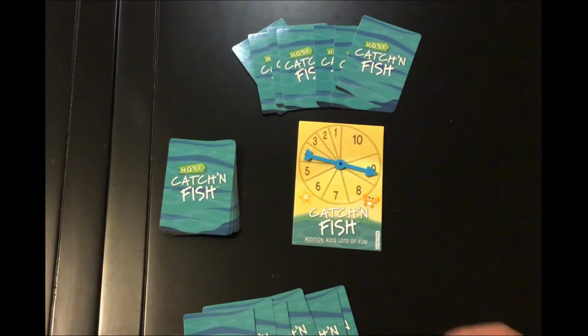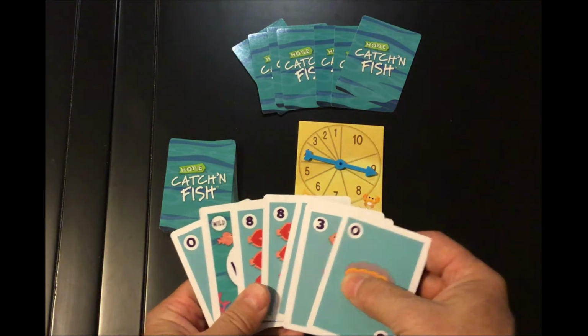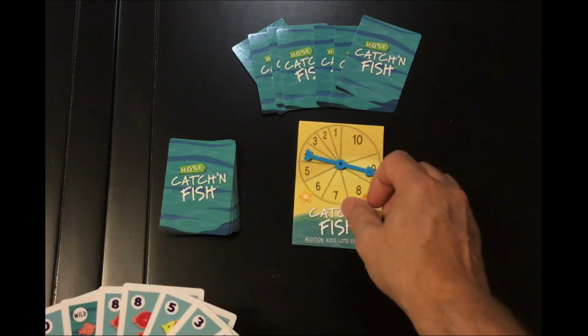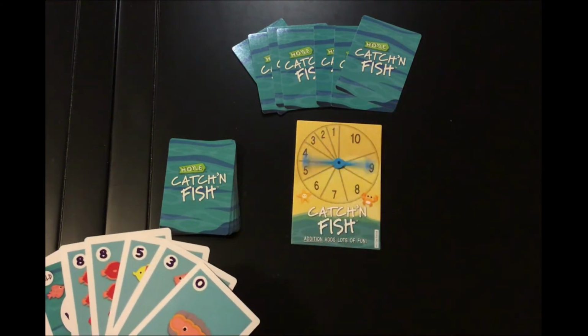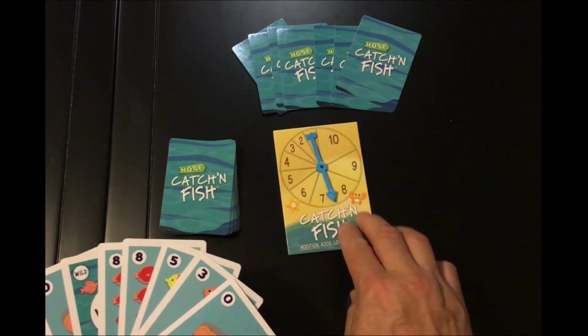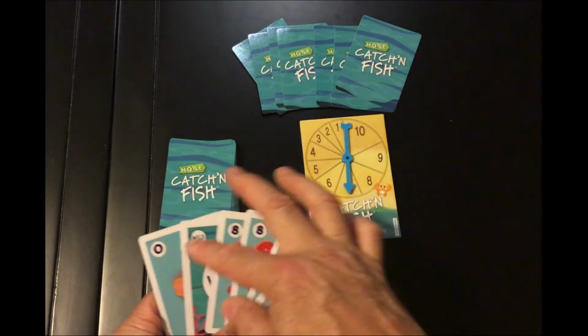So if I'm the first player here, I'm going to look at my cards. So I've got all these numbers here. Now the wild can be anything you want it to be. And then I'm going to spin my spinner and I get a 7. So I need to find 2 of my cards here which equals 7.